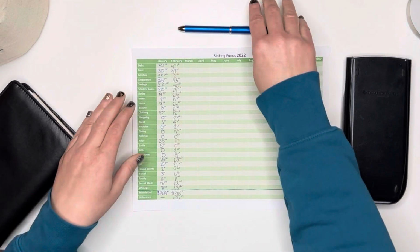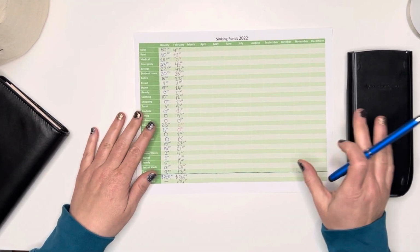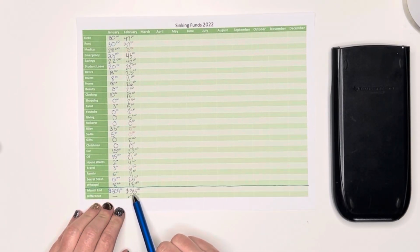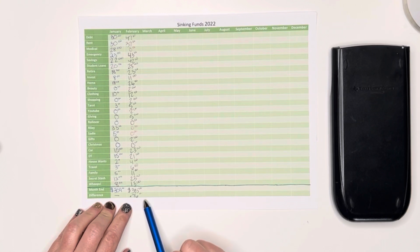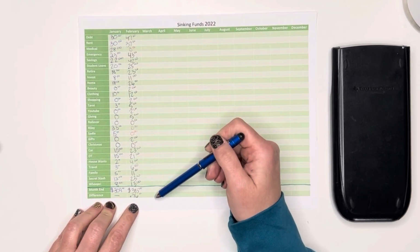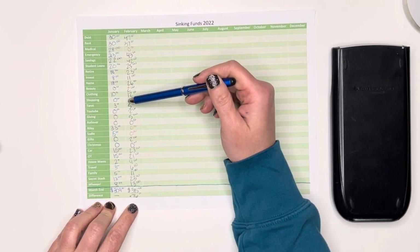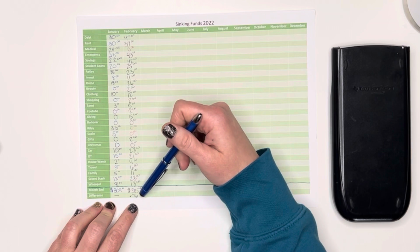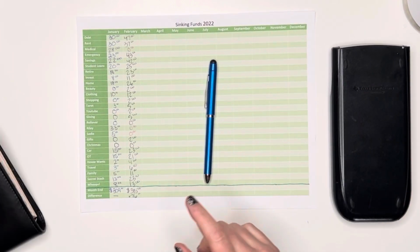So where we left off in February, we have our February totals, and I'll zoom in so you can see this better. At the end of February, our sinking fund total was $385, which was up $76 from January. I feel like I didn't stuff as much in March because I was really focusing on my trip, but I'm still thinking that I should have a little bit of a positive balance. Let's check it out.